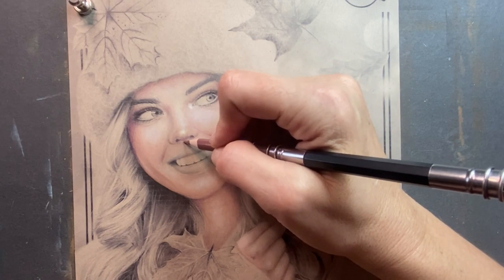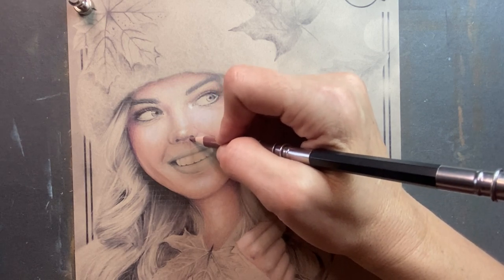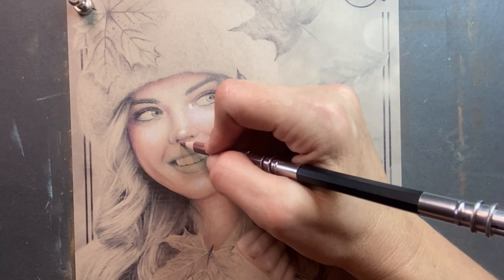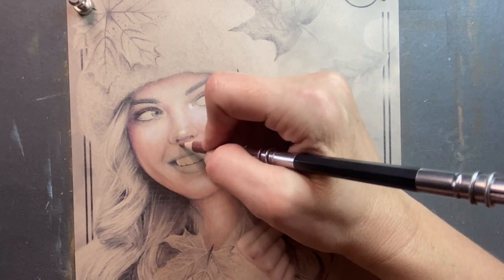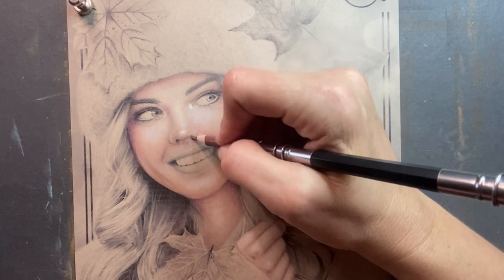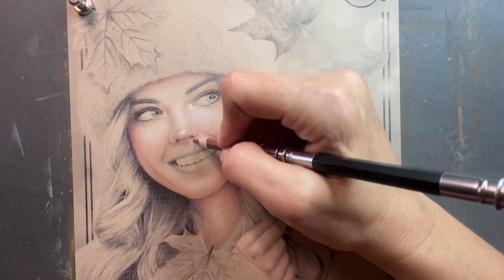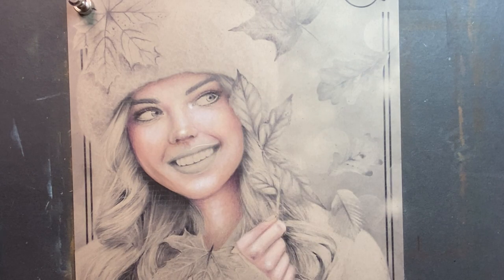She doesn't really have a hugely defined Cupid's bow. Not as much as some of the other pages. I think I'm gonna bring my black in and get those nostrils defined a little bit. If I can find it.